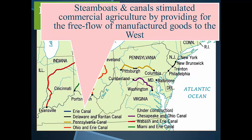The steamboats and canals help stimulate commercial agriculture by providing for the free flow of manufactured goods to the West. In other words, you can produce the good in the North, and you can ship it to the West for very cheap cost, allowing these people to focus on their regional specialization and focus on the production of crops in the western areas.